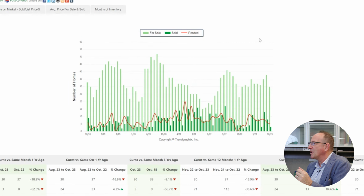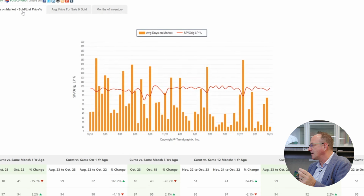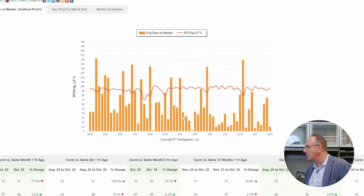The other thing you're going to notice is the average days on market, right? How fast are these homes selling? You can see it bounces around from time to time, but in general, it's staying below the 30-day mark right now. You'll just see these months in here, below 30 days to sell a home over $4 million. That's actually very good news.